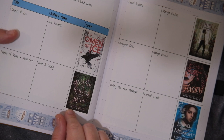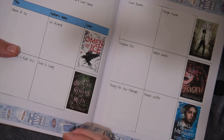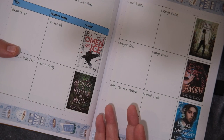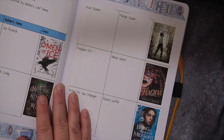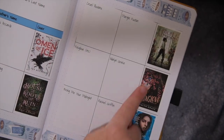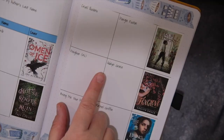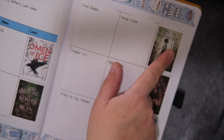House of Roots and Ruin is a sequel to House of Salt and Sorrow, or continuation. It doesn't follow the same main character as the first one, but rather her sister, and it was so atmospheric and vibey. I loved it. Cruel Illusions. All of these books on this first page here are very, very atmospheric, okay? Cruel Illusions is another one that was quite dark fantasy. You can see all the flowers growing and stuff.